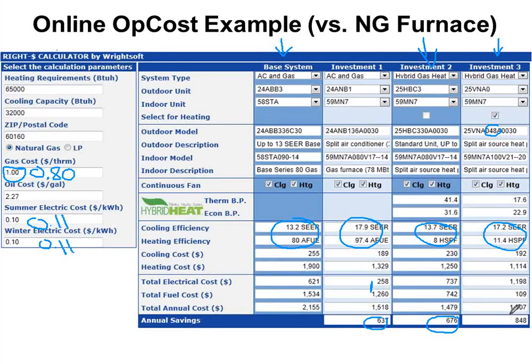So that kind of gives you an idea there of some of the savings, cost differences, and what they might be. Right now, if I was to put in 80 cents and 11 cents as my fuel costs, my guess is that this guy would probably go down to about $600, and this guy would probably go down to like $580. I'll make up a number. It would not be an awesome story because gas has been so cheap. But once gas goes back up above 90 cents or 95 cents a therm, then the math switches back in favor of having a heat pump again.